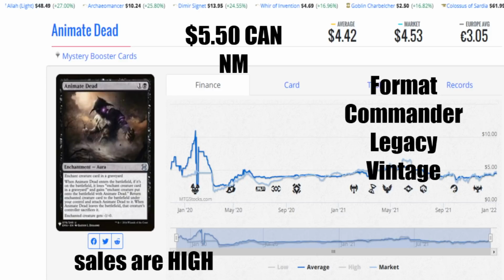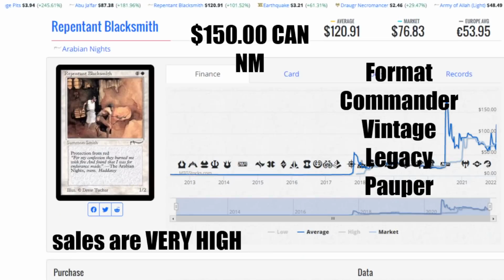Sales are very high on the card. You can't go wrong with it. It's an amazing card. I can see why people are still after this bad boy 30 years later. It speaks for itself. Now, our last card today is, people asked about this. You've asked, guys. I've looked into it.